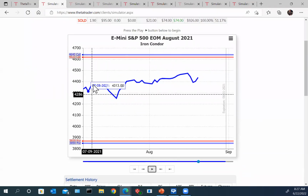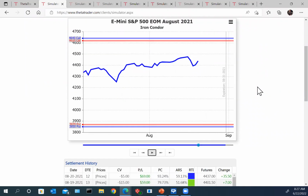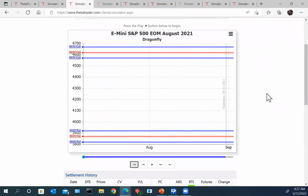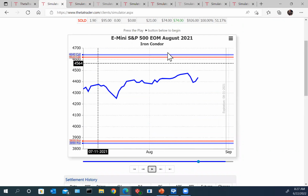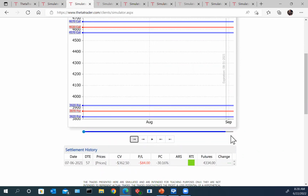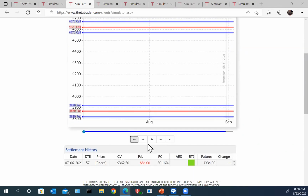But that's a typical Condor. Market moves around sideways, maybe moves a little higher, but eventually theta decay works, and that trade turns out to be profitable. Now here's a Dragonfly, and it's the same. Just want to point out here, this is your end of month August. The trade was placed on July 6th. So here you are, July 6th, and you do a Dragonfly for the end of month August.